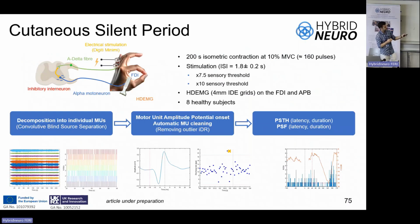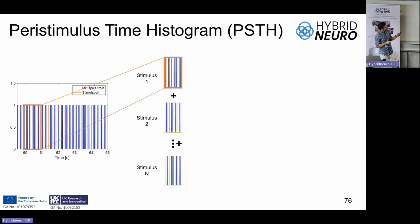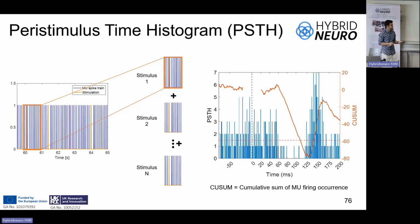And with the firing rates and spike trains, we build both the peristimulus time histograms and frequency grams. I'm going to explain very quickly here. We have a spike train of one unit. In orange are the stimulation triggers. If you have N stimuli, in this case around 160 per trial, you sum all of them and build up a histogram, and then with the histogram you can have the cumulative sum of the occurrence of the spikes. This is a measure of the increase or decrease of the occurrence of the firing. So if there is an increase in this orange line, the cumulative sum, you have an excitation. If you have a decrease, you have an inhibition.